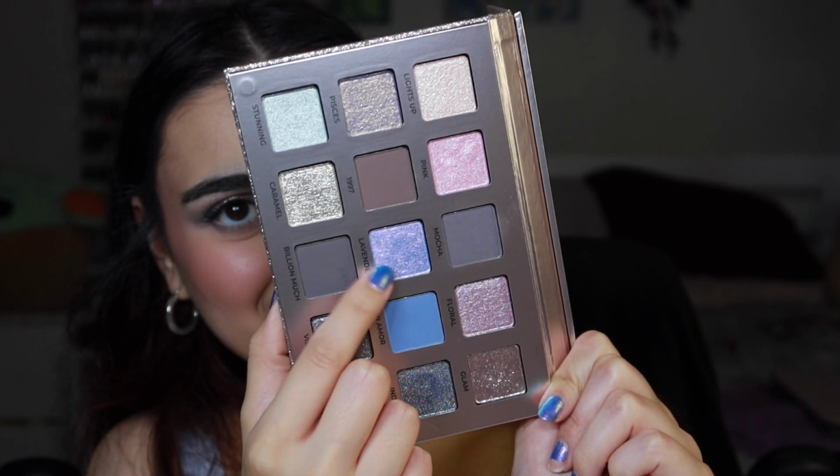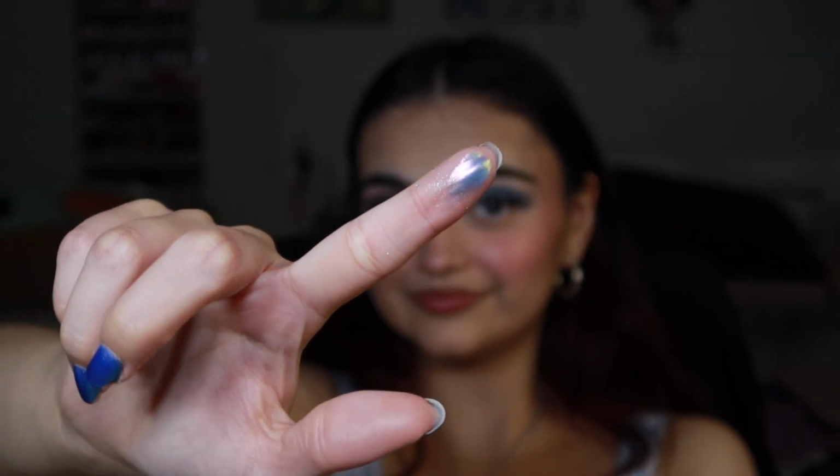The next shade I want to take is Lavender, the multi-chrome in this palette, just with my finger. That is insane.